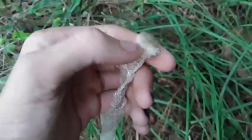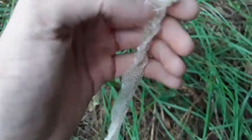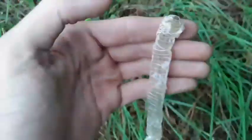Now, it came in whole. I am gonna leave it out for a day so it can dry, because right now it's very, very flimsy. I'm gonna see if I can kind of peel this back so I can get a real nice one. I have hundreds of these.